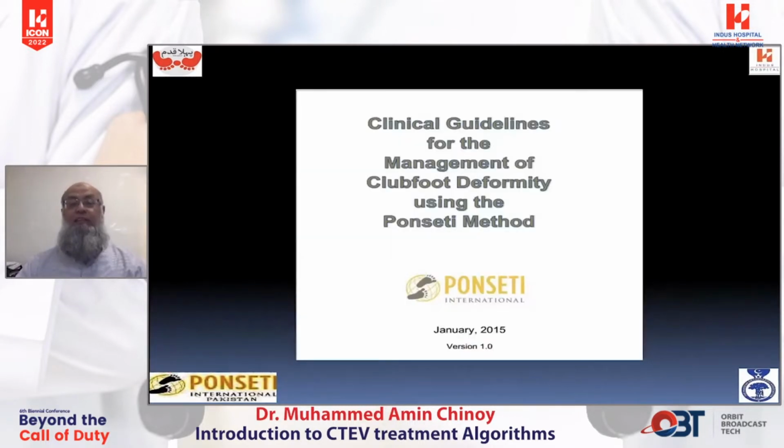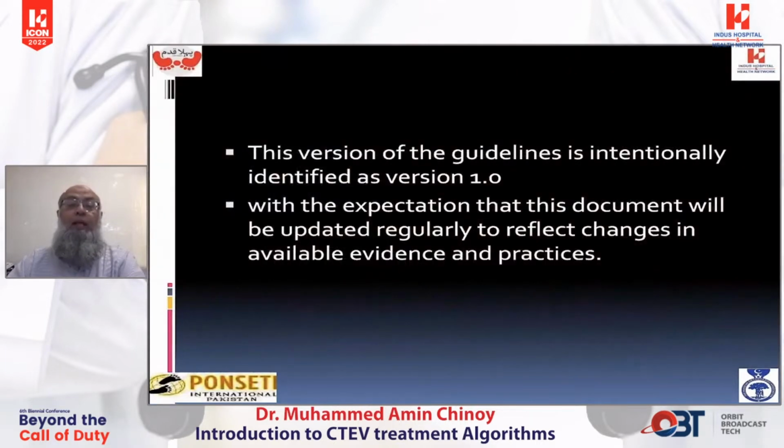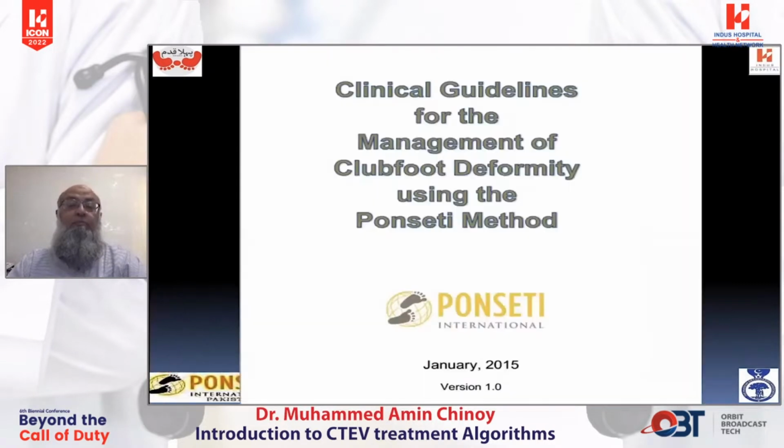So version 1 was developed and released in January 2015. As I said earlier, you can see the team that developed this manuscript. The idea was that this document will be updated regularly to reflect the changes in the available evidence and practices.